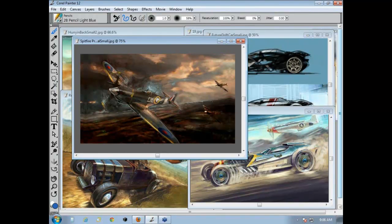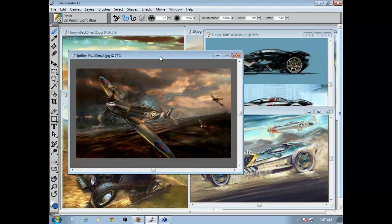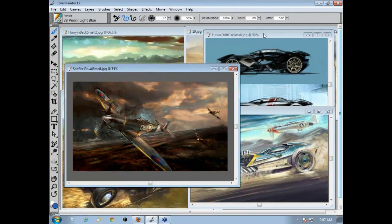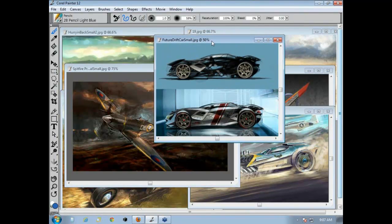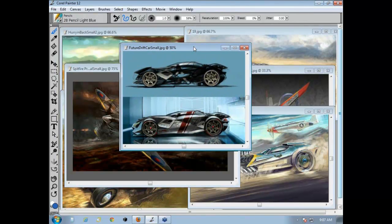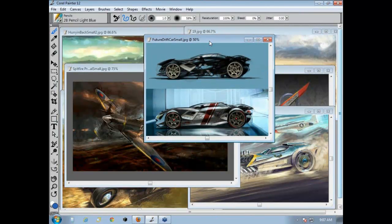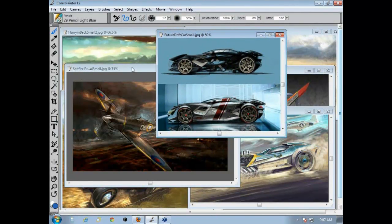I used photo reference for this just to get all my details accurate and correct. When I'm drawing man-made objects, that's a highly important technique I use, is to use a lot of photo reference of the actual object, because you want to get your proportions right. Whereas with fantasy vehicles, like this stuff, you have some car proportions to go off of, but everything else can be made up, and as long as it looks like it can fit a human, you can get away with it.